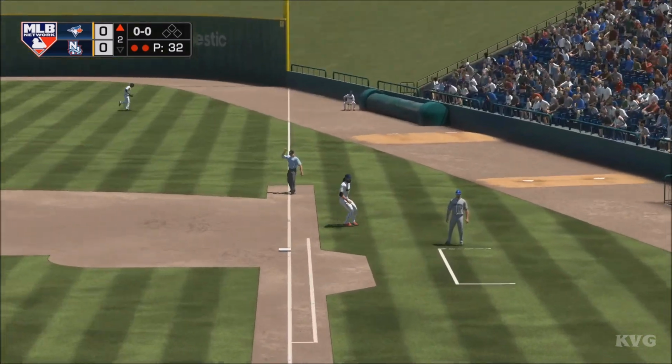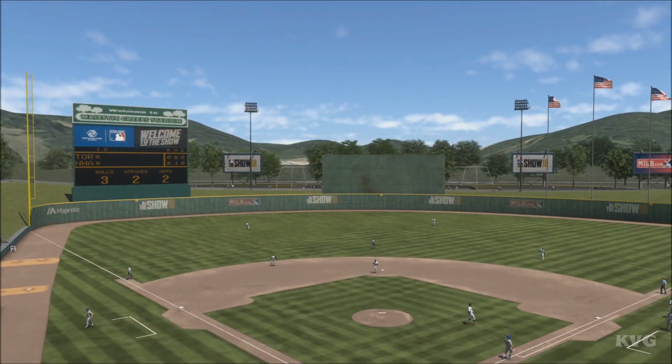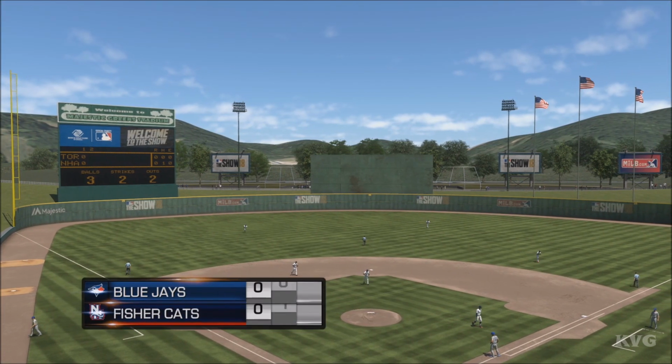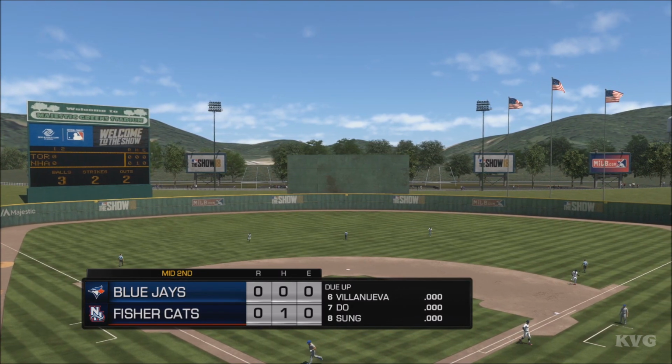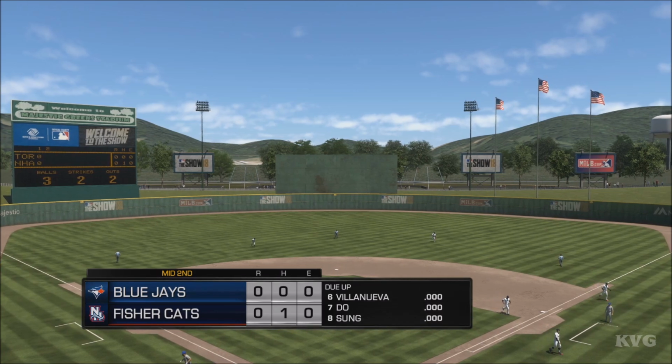Now a ball hit hard toward first, but a good play by the first baseman to spear this one, and that'll retire the side. Pretty painless half of the inning all told. We'll go to the bottom half of inning number 2, and we are tied 0-0.